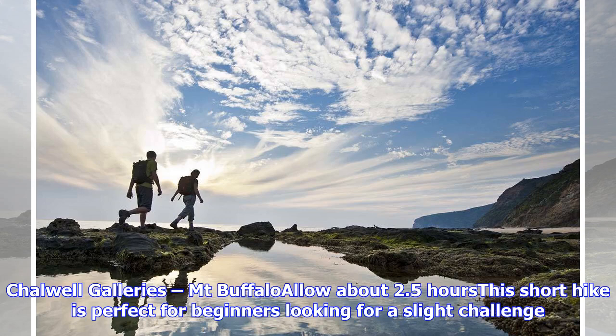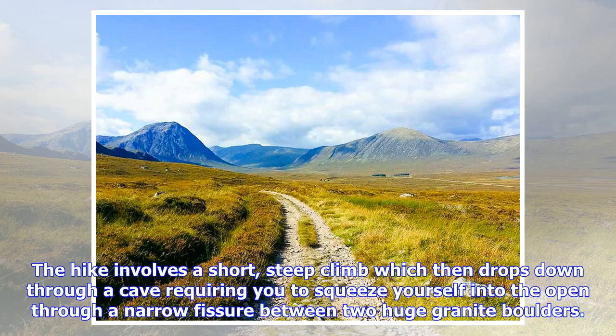Chalwell Galleries, Mount Buffalo. Allow about 2.5 hours. This short hike is perfect for beginners looking for a slight challenge. The hike involves a short, steep climb which then drops down through a cave, requiring you to squeeze yourself into the open through a narrow fissure between two huge granite boulders.